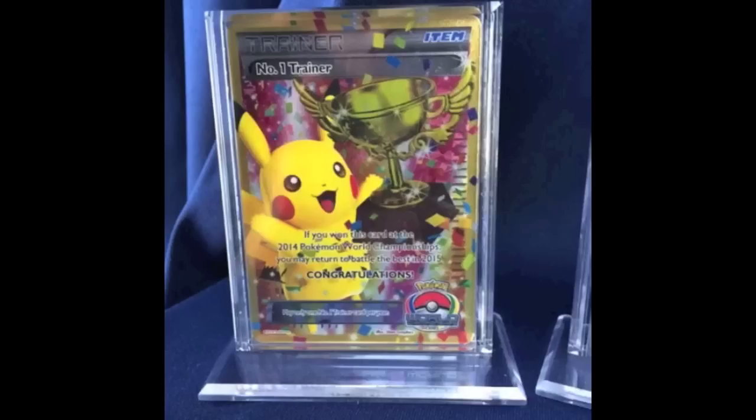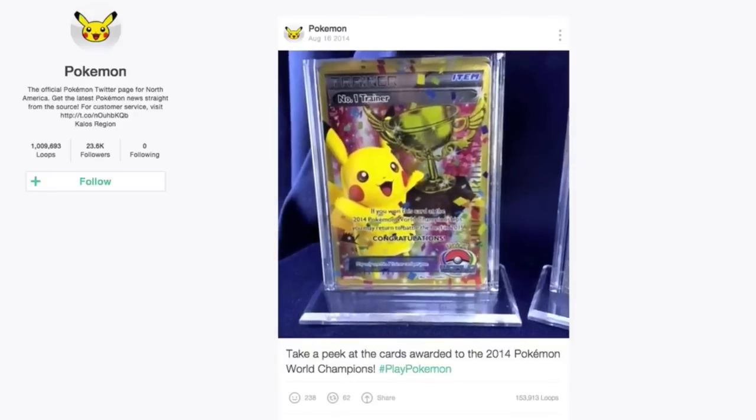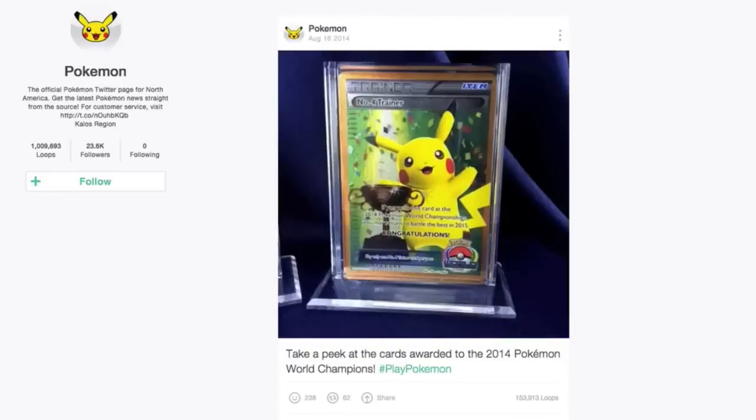If you won the tournament, you got this incredible card right here. It is so amazing. Pokemon released a little small guide about all 4 different cards you can get, and let me tell you, every time I look at these cards, it makes me happy inside that this exists in the world. They're sort of depressing at the same time because they're so limited edition, I'll probably never get my hands on it. But hey, what am I gonna do? It's incredible that these exist.